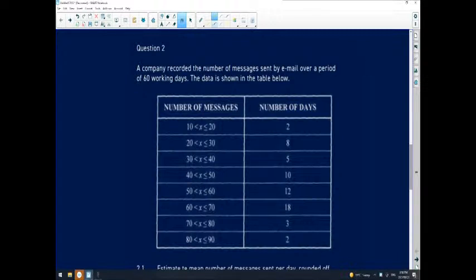Number of days was 2. Messages between 20 and 30, number of days was 8. Messages between 30 and 40, it was 5. 40 and 50, it was 10, all the way until the data that we have for the number of messages between 80 and 90 is also equal to 2.